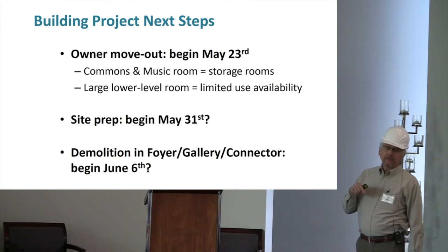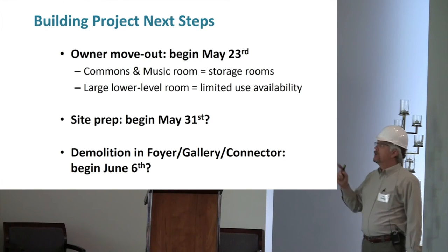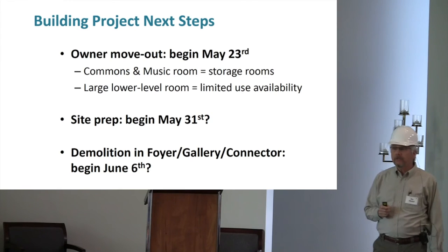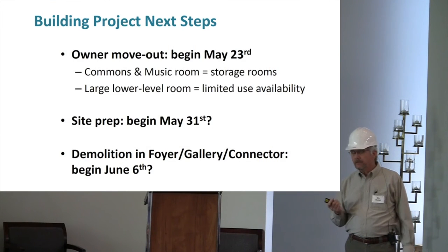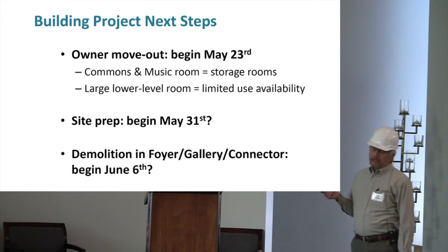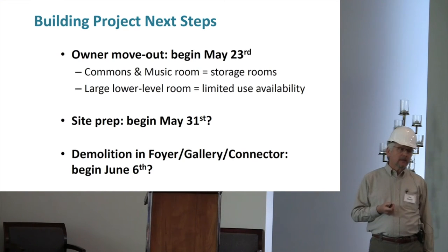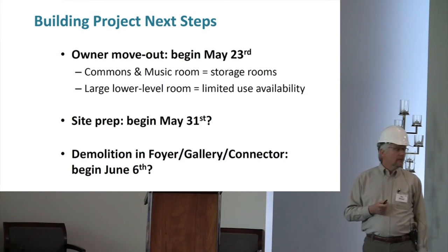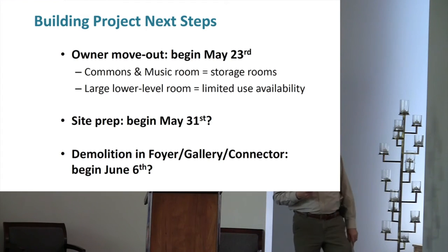The sanctuary and the lower level are not going to be affected. Okay, so the large lower level room will be kind of a main room that we can use for meetings, classroom, and what have you. Evenings, Monday and Friday nights are going to be kind of clear for our own meetings and use. I've already rented it out Tuesday, Wednesday, Thursday night, so got to keep some cash flow moving.